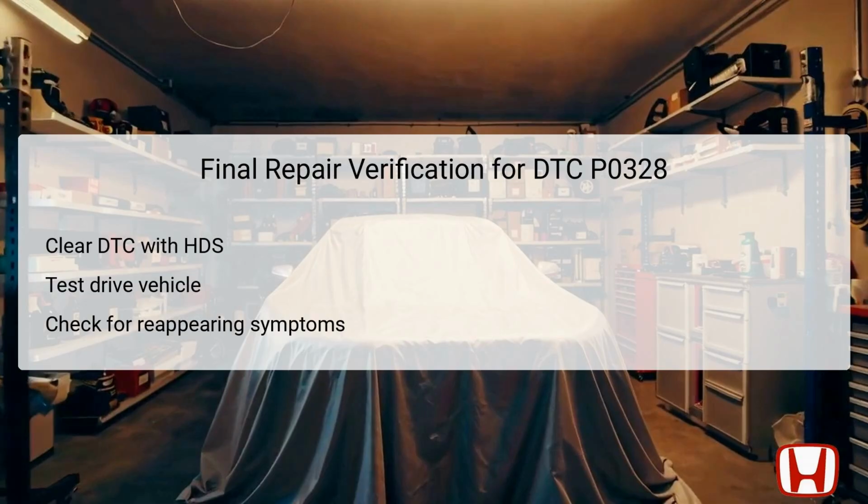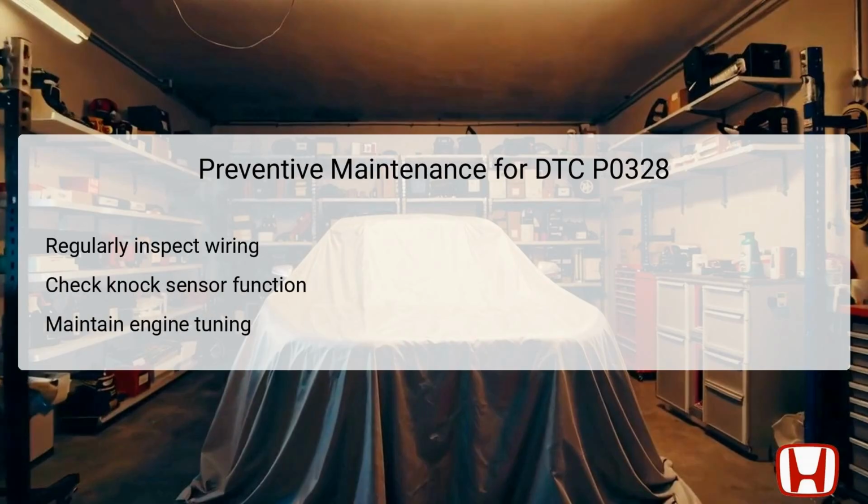During this drive, carefully observe for any symptoms of engine knocking or check engine lights returning. If the symptoms do not reappear, it is a strong indication that the repairs effectively address the problem. However, if the issues persist, it may require a deeper analysis of other related components or systems to ensure accurate diagnosis and resolution. To prevent issues related to DTC P0328 from occurring again, implementing regular maintenance practices is essential.